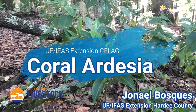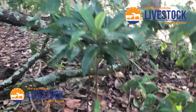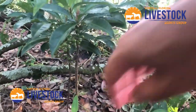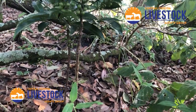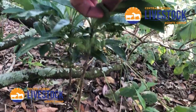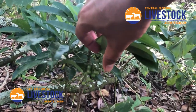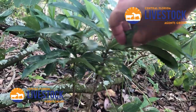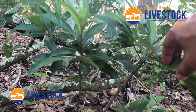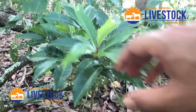Coral ardisia, also known as coralberry, spiceberry, and scratch throat, was introduced to Florida in the early 1900s for ornamental purposes. It is considered an invasive by the Florida Exotic Pest Plant Council as a Category 1 and by UF-IFAS's assessment on non-native plants.